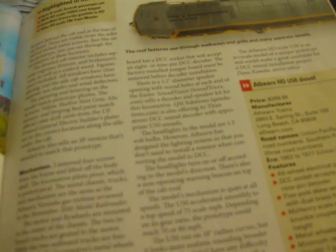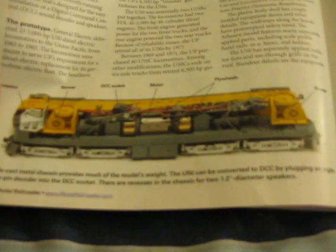The DCC and sound equipped version runs about $350, $360 something. So yeah, you'll be getting more for your dollar if you go with Trainland.com, because you can get the same stuff there for a lower price. I like how the locomotive is very detailed. I wish my camera was clearer, but anyway. These are the blower details.